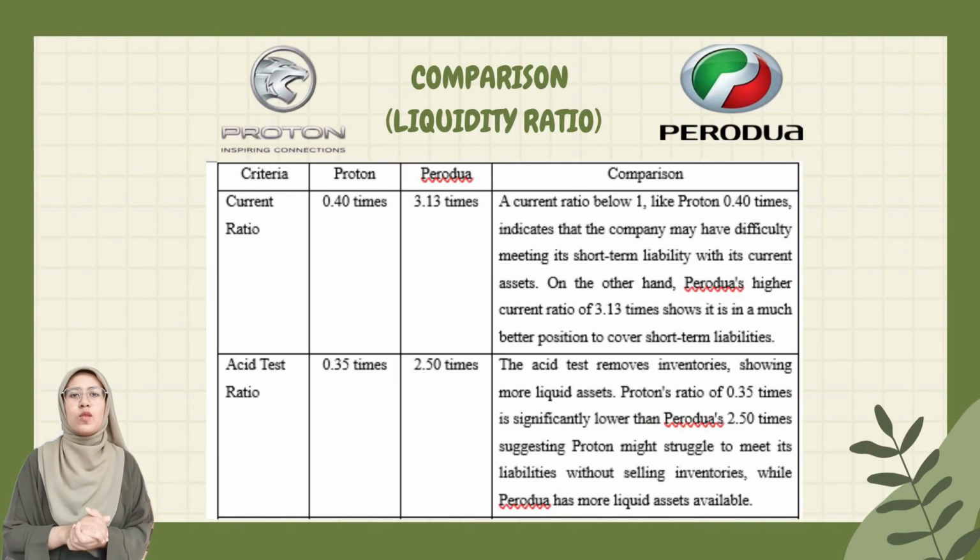Okay, right now I will be presenting a financial comparison between two companies, which are Perodua and Proton.